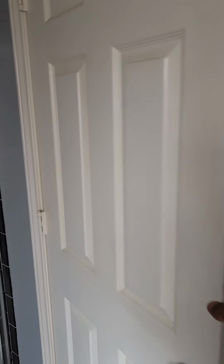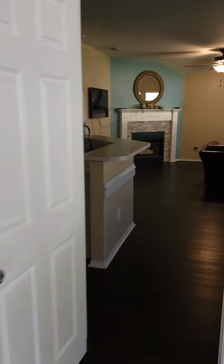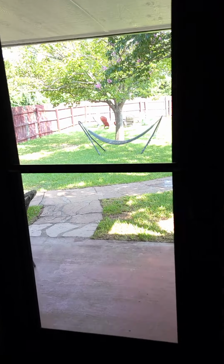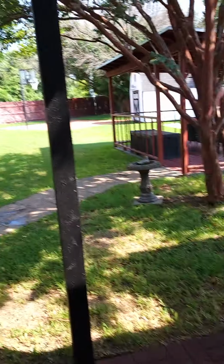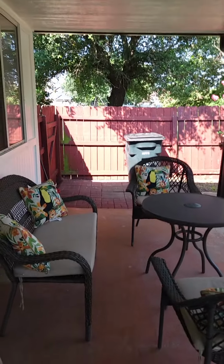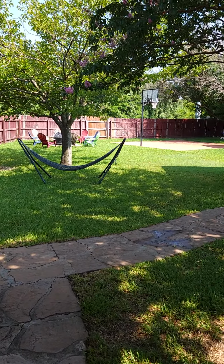Head to the backyard. Backyard has a screen door. Again, helps to keep the heat out. We do have a covered patio. It's a very nice backyard. Small area for sitting. Good sized yard.